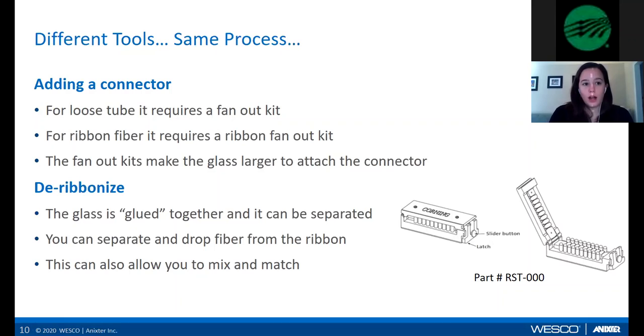Now, one of the other concerns I get is that with loose tube, it's really easy to drop off fiber, either to save it or to provision it, right? Well, you can do the same thing with ribbon. You just need to de-ribbonize it. So as we were discussing earlier, ribbon fiber is glued together and it can be separated. So you can separate that fiber. You can use a tool like this, and it is basically a ribbon separator. I have heard people use other tools, but I wouldn't recommend that.